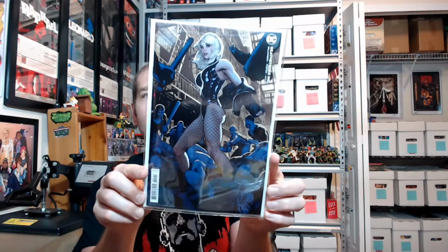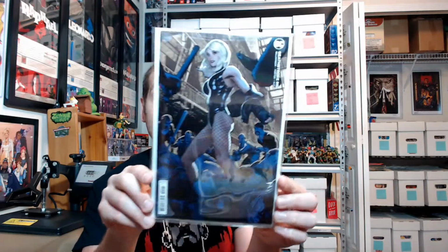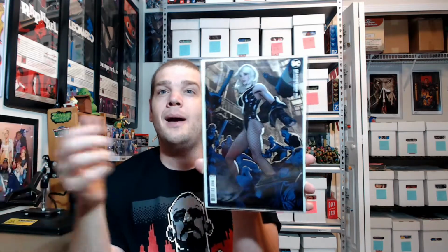Speaking of purely cover buys, had to get Deathstroke Inc., this awesome Black Canary Adam Hughes cover on that one. So Adam Hughes fans definitely don't sleep on this cover here. It's one of his better ones that he's done for DC, in my opinion, for a very long time. So I'm very happy. Probably my least favorite one, which I don't even know if it was a favorite, was the one with Krypto in the middle, and then they ended up recalling it because someone didn't like it, and they reprinted it later. But I really like this Hughes cover quite a bit.